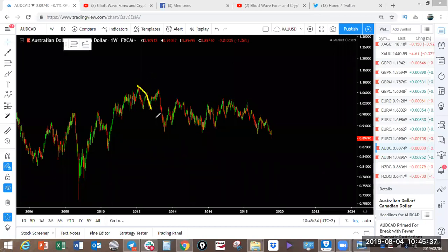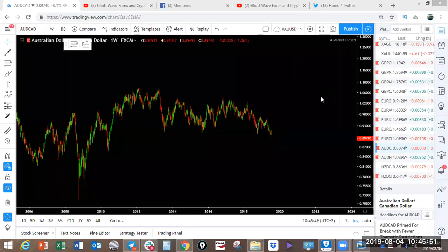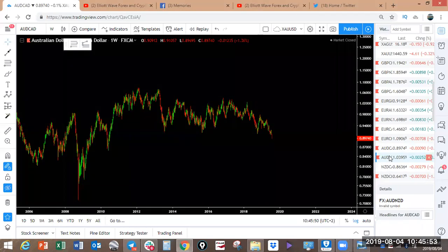Let me draw it clearly. This is the weekly structure now. Now we're almost at the end of this. Let's see if we're gonna get a bounce to the upside. Now you have to wait for that reversal. Okay, so that's the AUDCAD. AUDNZD.